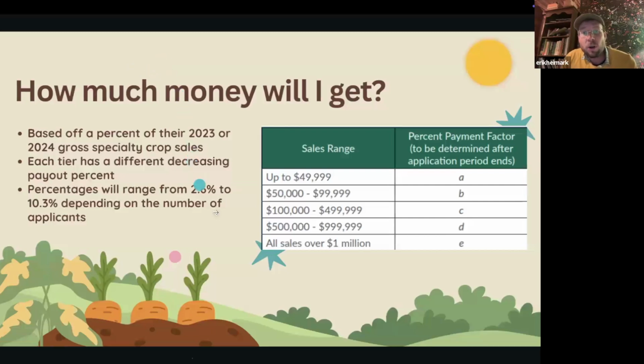So how this is going to work is that there are different sales ranges or tiers, and you'll get a percent payout based on those tiers. Typically these tiers go down in percentage on most commodity subsidies. So typically you're going to get your highest payout on your first $50,000, and then it will go down from there. All right.